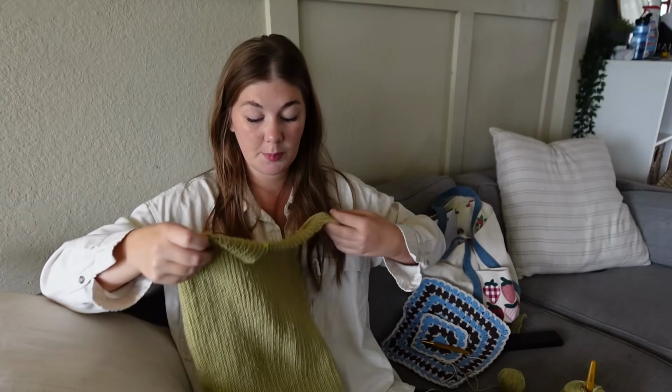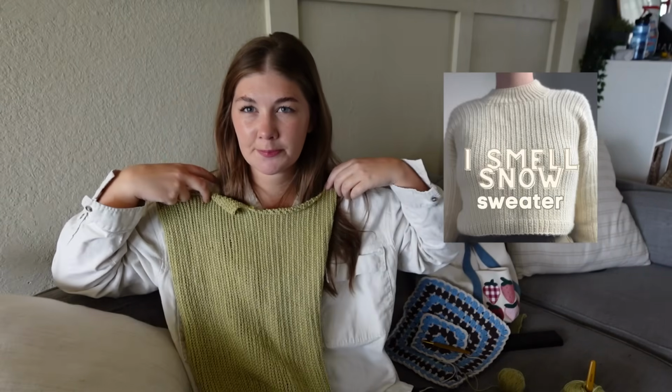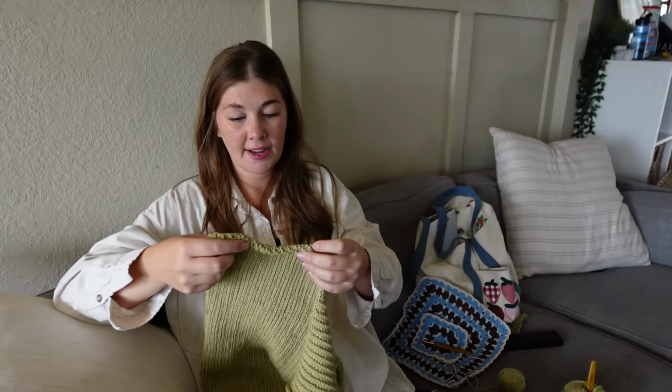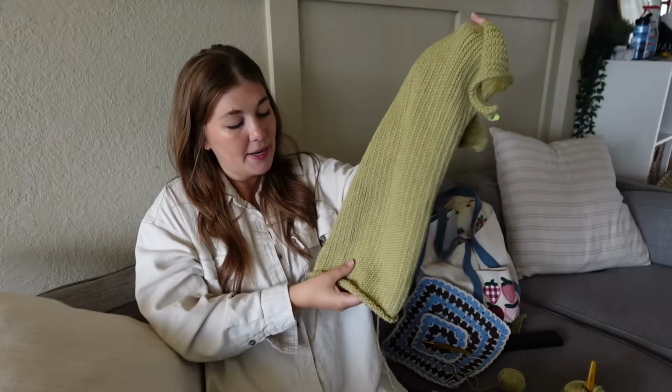I went with this one because it seemed like a pretty basic sweater. I didn't want a granny square sweater or a blocky cardigan or anything like that. I just wanted a normal sweater. So I got this pattern. It's called the I Smell Snow sweater, and it's going well. It's taking a long time, which is fine. It's mostly variations of half double crochets and slip stitches, so it does take a while to put together. But I messed up.